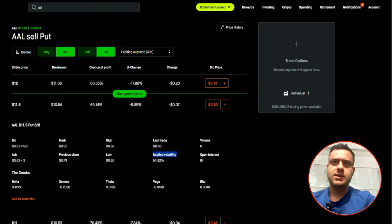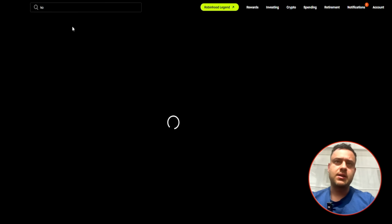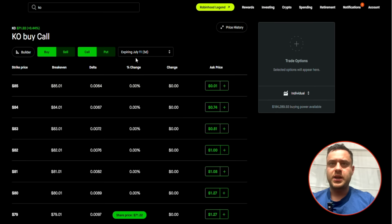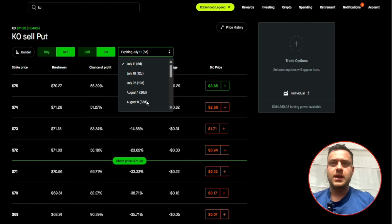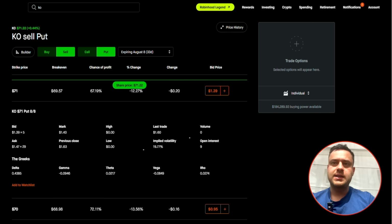I recently made this an example in one of my boot camps that I was running this weekend, and I made the example on Coca-Cola. I showed my students a very important lesson: if a stock has low implied volatility, you're just not going to make that much money. For example, if I go to Coca-Cola, and even if I give it some time, again, 33 days or 1 month away, right here you will see that it has a 19 implied volatility. That's because Coca-Cola is very safe and investors know that there's really not that much risk. So the implied volatility is pretty low here.